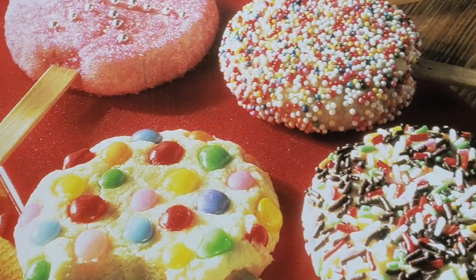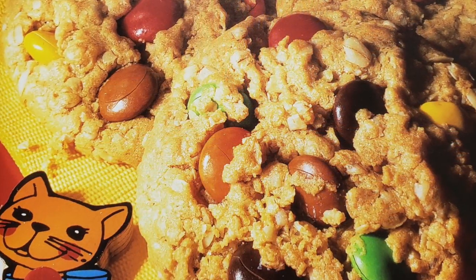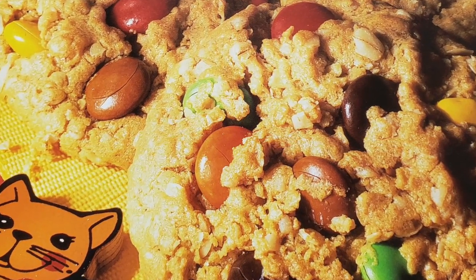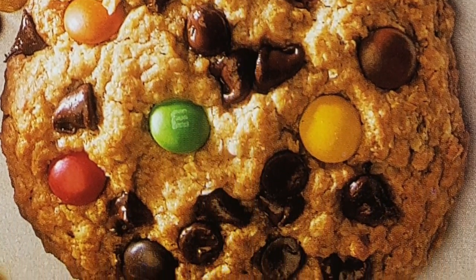So it goes through the fruit nut section, kooky kitty cookies, these are just fun stuff to make with the kids.